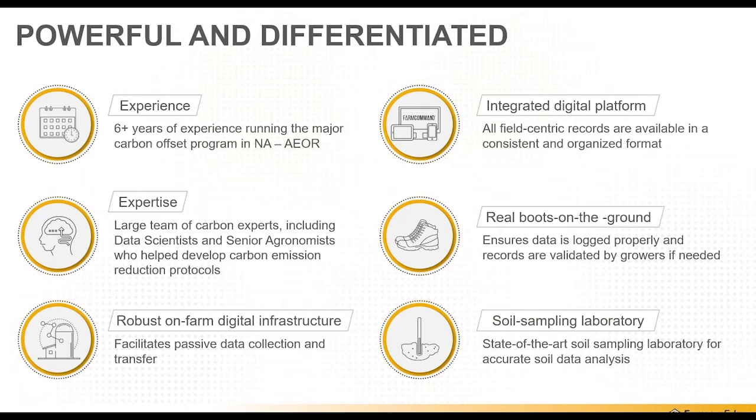This digital platform that has these field-centric records, right? When did the crop get planted? When did a fertilizer or crop protection product get applied? When was it harvested? What was the yield? And having that in a consistent and organized format becomes really critical as you start to aggregate this across multiple fields and to do this for your entire operation.